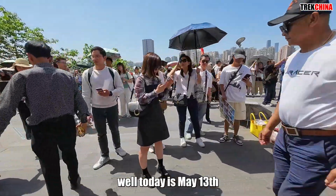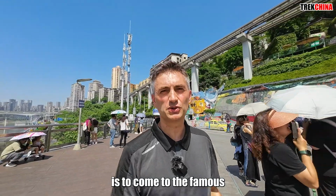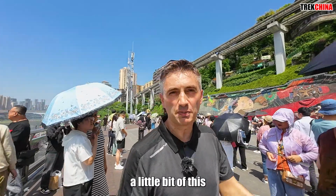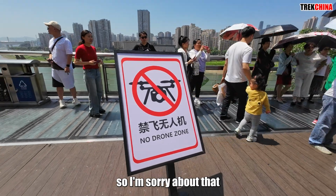Well, today is May the 13th and we've got a beautiful day here. So what I've decided to do is to come to the famous, iconic landmark in Chongqing called Liziba Station. I would love to show you a little bit of this from the air, but of course we've got these signs here saying this is a no drone zone, so I'm sorry about that.